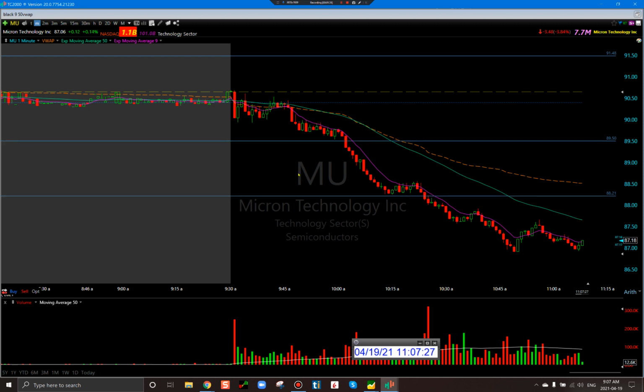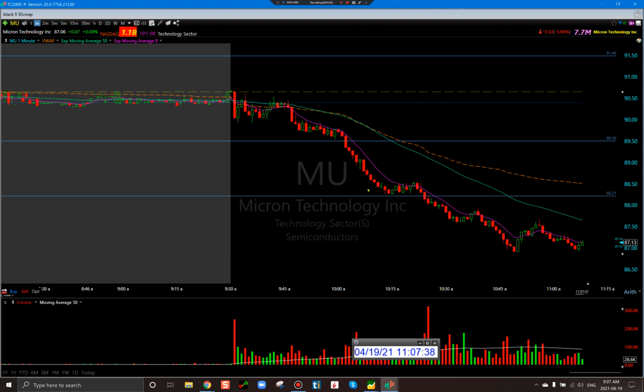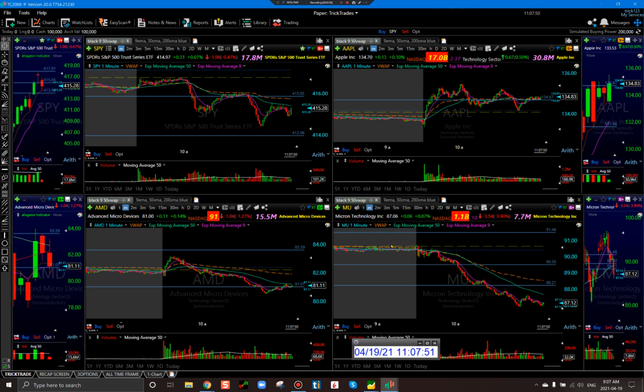But members caught this. And the beautiful thing on MU is I told them to make sure you hold all the way down to 88.21 minimum, and it can still come back lower. So members are literally still in this. Now they've been taught to start getting out here. We are creating a higher low. So that's really nice. I'm super happy for members that took this trade.